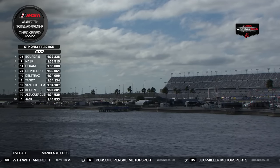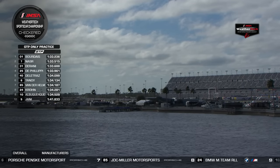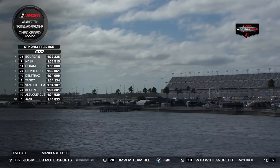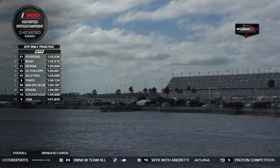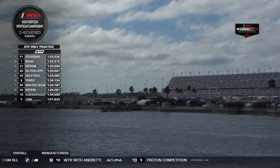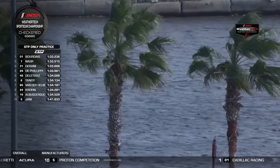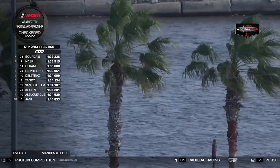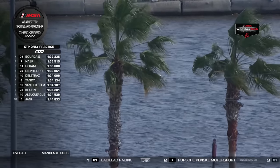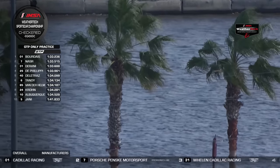About a quarter of a second ahead of Felipe Nasr, who went back out at the end for Porsche Penske Motorsport in the 963, but hasn't got back around. He's just basically done an outlap there. He was just scrubbing in some tyres, doing a one lap warm run for the heat cycle. Felipe Nasr for Cadillac in third, and Whelan Engineering in the 31. He was in the pits at the end, as was Conor De Filippi in fourth for BMW M Team RLL.